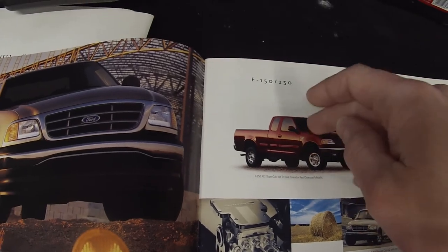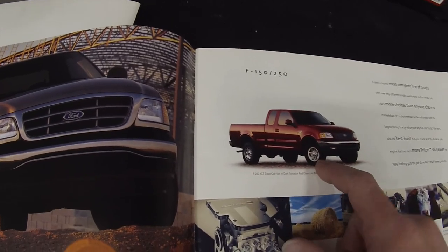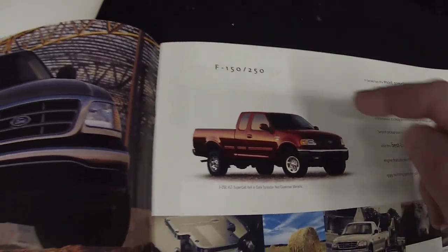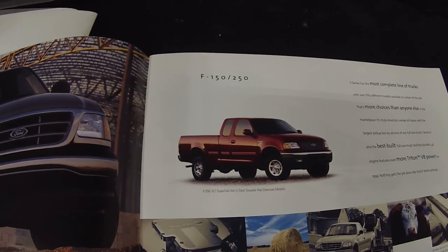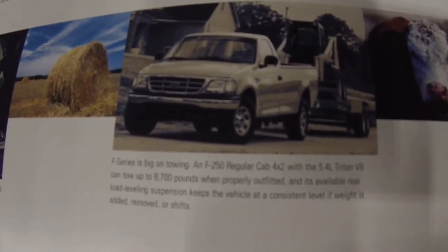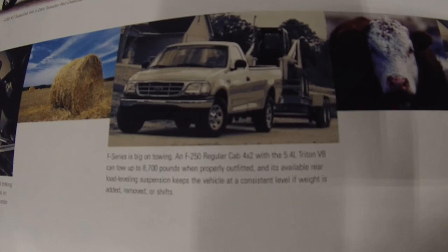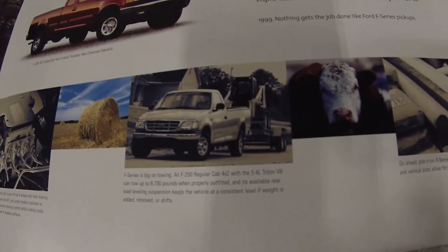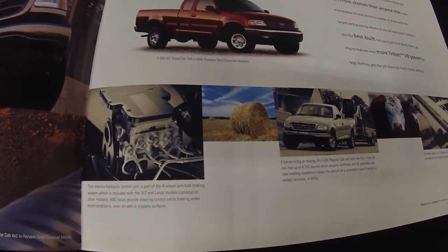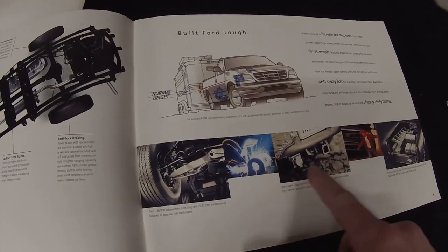But the F-150 line actually offered upgraded axle options, ratio options and all, for a beefier suspension for towing with this body style. So they had an F-250 that could give you the towing capacity that you needed, like this. See how he's hauling a Bobcat with a utility trailer? You couldn't do that with an F-150, but you could do that with this F-250, but it's actually an F-150 with just upgraded axles, basically. So it's a 5.4 Triton, tow up to 8,700 pounds, rear load leveling suspension, and see, that's what you get. I thought this was cool, good and clean.